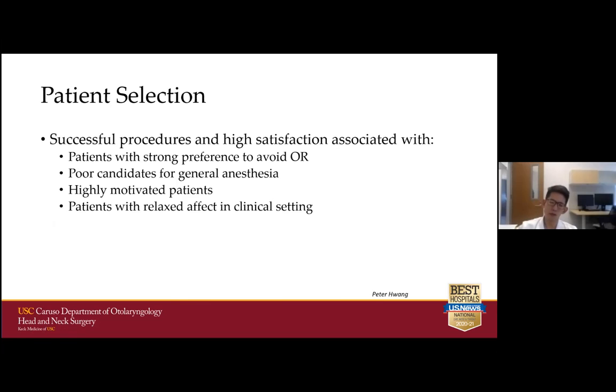Choosing the right patient for an office procedure is very important. Since office procedures are being performed on awake patients, patient selection is important because they have to be able to tolerate you putting instruments into their nose. The patients that I find have the best success with these procedures are patients that already have a strong preference to avoid the operating room. I'm sure a lot of you have seen patients who say, I don't want surgery at all. For those patients, office procedures are a good option because it's not in the operating room.